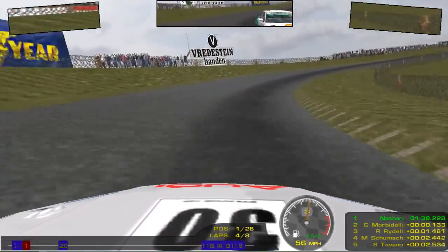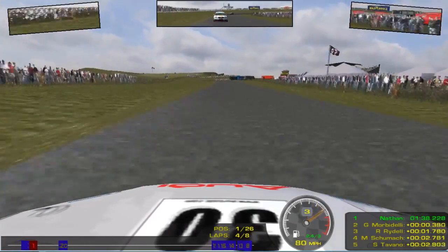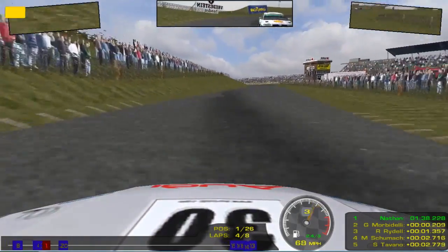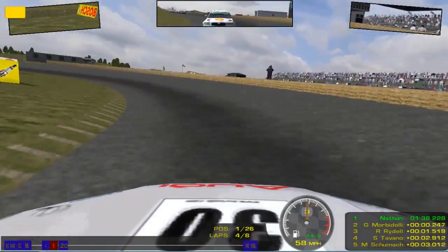Wow, what a move. That was completely unintentional. But there you go, I've taken the lead of the race. So it's myself and Morbidelli, Rickard Rydell, Michael Schumacher, Tavano. So, you know, some big names we got behind me here. I mean, I recognise all of them apart from Tavano.